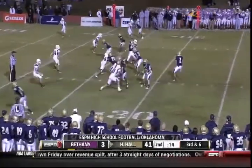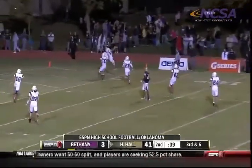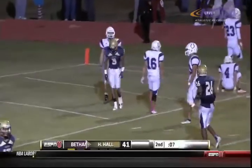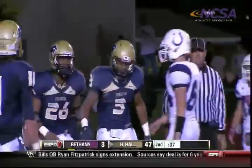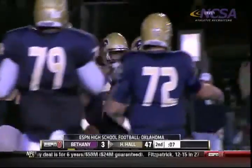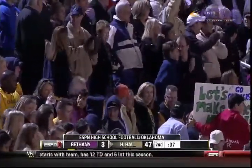14 seconds left, 3rd and 6. Shabour again going to the corner, the jump ball. Are you kidding me? Sterling Shepard again. We didn't lie to you when we said he went up and got the ball. We didn't lie to you when we said he had a vertical leap. This time, once again, Bethany tries to bracket him with Grayson Hawes, number 4, who was matched up this time against Sterling Shepard.